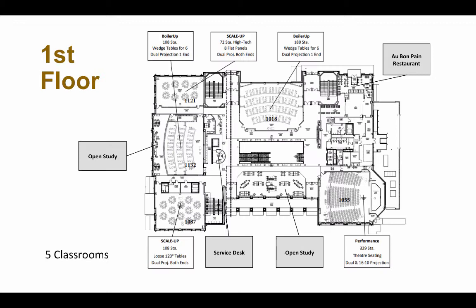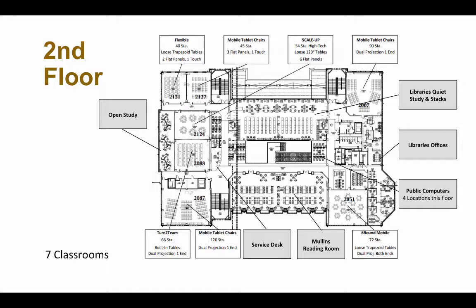So you can see that there are classrooms around the edges, but then in the spaces where it says open study, those are library spaces. Basically, the students really now see the building as a library. Second floor. The reading room is in the bottom left.